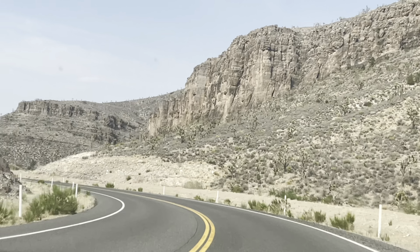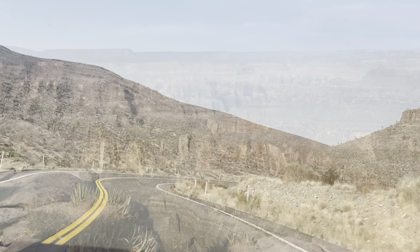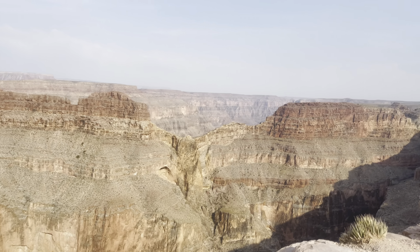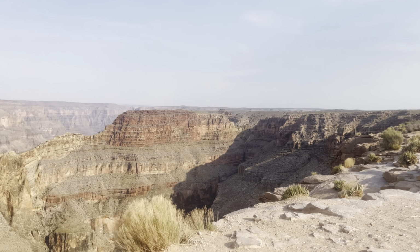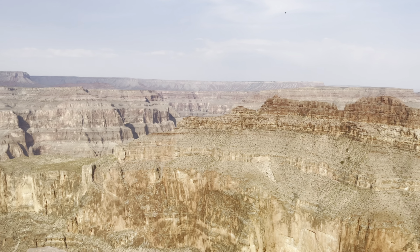So after visiting the Hoover Dam, we finally reached the Grand Canyon. This was my first time visiting there, and I think it was one of the most beautiful things I've ever seen in my entire life. The Grand Canyon is a mile-deep gorge in northern Arizona. Scientists estimated that the canyon was probably formed 5 to 6 million years ago when the Colorado River began to cut a channel through layers of rock.